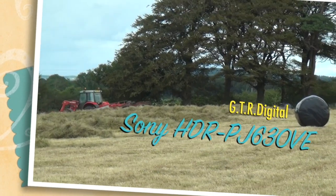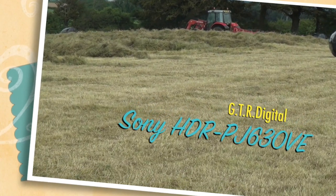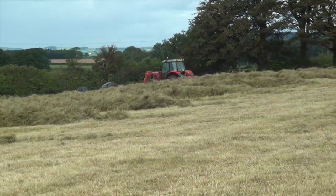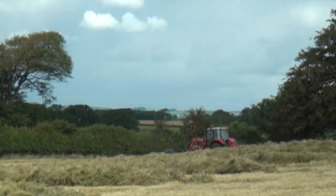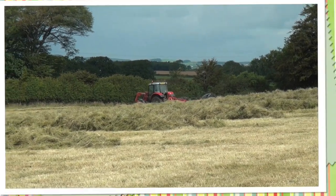So I'm back in my old Camry today. I thought I might have to leave it, because I'm heading off to Carlisle this afternoon. So we're back on just the screen, which is not so good, but I'll do my best as usual.